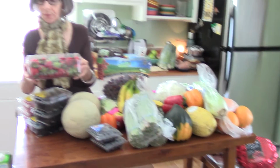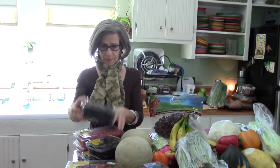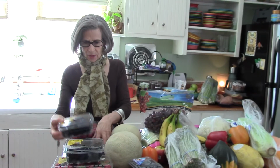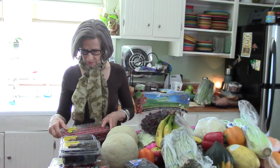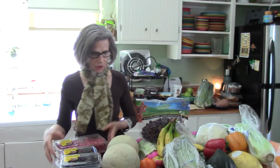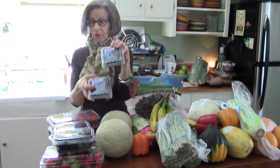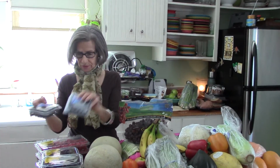And this is a house that likes their fruit. So I got 2 pounds of strawberries. I got 3 packages of blackberries. These things I have on my high fiber brand cereal every morning. 3 packages of blackberries. 3 packages of the raspberries. I got these at BJ's. And then Stop and Shop had buy one, get one free, so I got 2 blueberries.